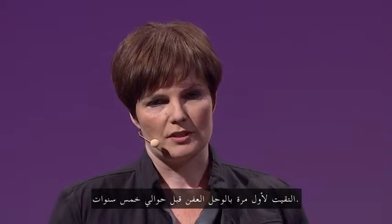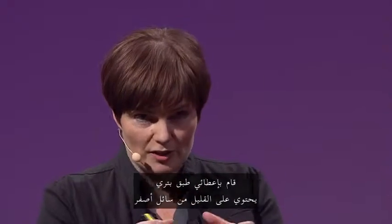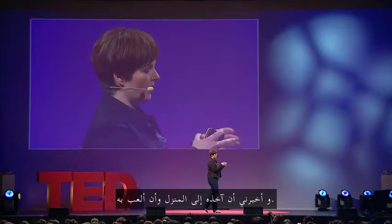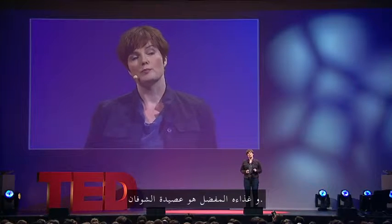I first came across the slime mould about 5 years ago. A microbiologist friend of mine gave me a petri dish with a little yellow blob in it and told me to go home and play with it. The only instructions I was given were that it likes it dark and damp, and its favourite food is porridge oats.